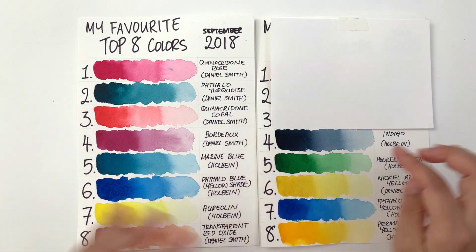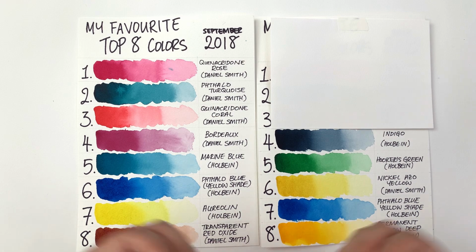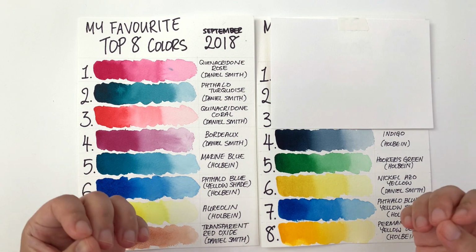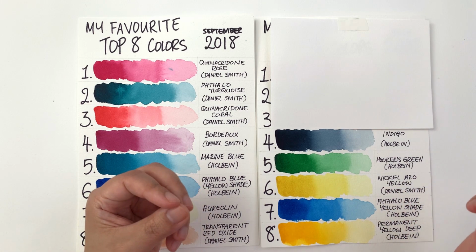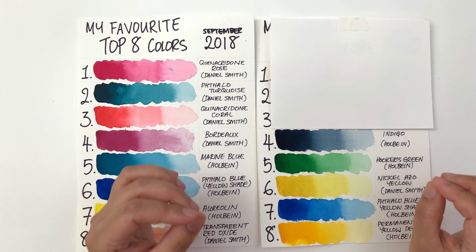When I made this, Indigo and Nickel Azo Yellow weren't in my palette, but Indigo by Holbein, I absolutely love. I used to have Indanthrone Blue and I never used it, whereas Indigo is more up my street. I really like the Holbein one because it's a Japanese brand, as you know, and we have a very particular indigo color that is heavily interwoven with our culture, and the Holbein's Indigo is a really good match for that color.